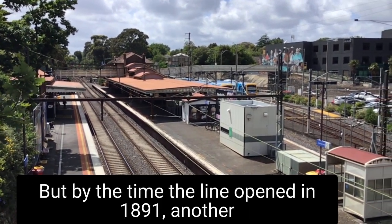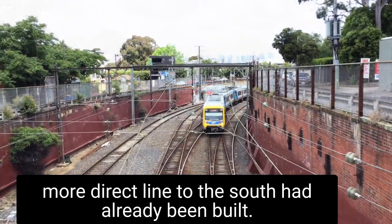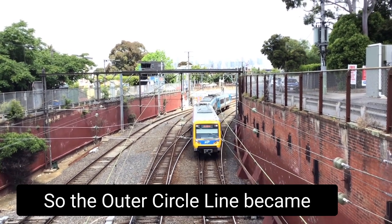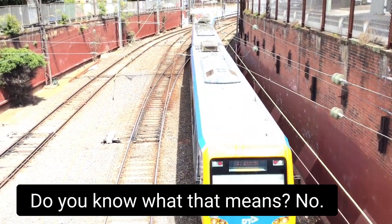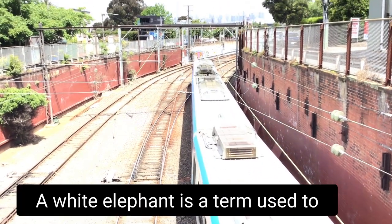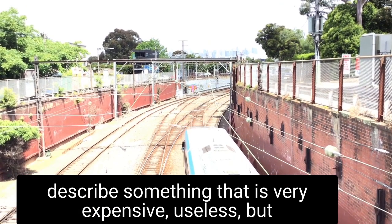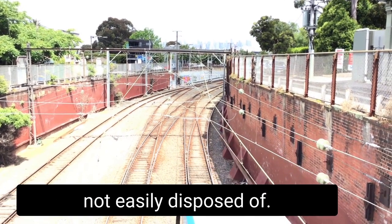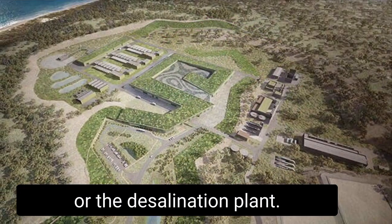But by the time the line opened in 1891, another more direct line to the south had already been built. So the Outer Circle Line became what we call a white elephant. Do you know what that means? No. A white elephant is a term used to describe something that is very expensive, useless, but not easily disposed of, like the Melbourne Star Ferris Wheel or the desalination plant.